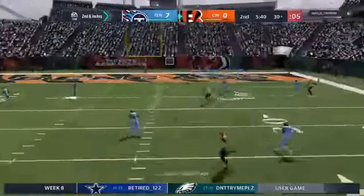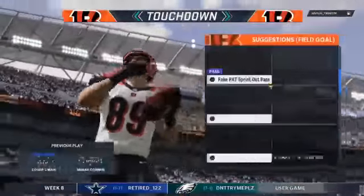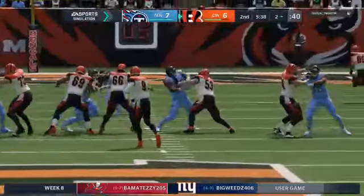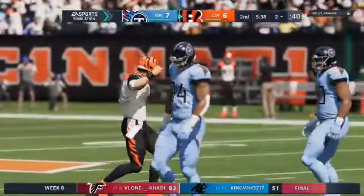To the air again, Burrow. This will be caught inside the 10. And he'll take this into the end zone for a Bengal TD. Drew Sample, his first touchdown on the year. And the Bengals are an extra point away from tying up this football game.